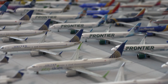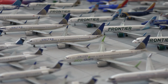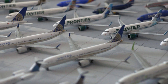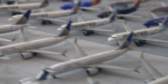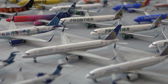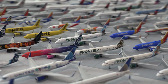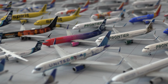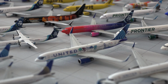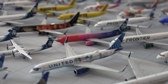Unfortunately, I don't have a normal livery for the 737-900, but hopefully I'll be able to pick one up soon in the new livery. Then we have a United 737 MAX 9. We do have 2 of those. Then a United 757-200. This was my first NG Models aircraft. Then we have, if it'll focus, a United 757-200 in the Here livery.